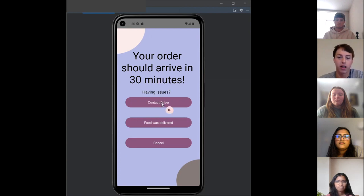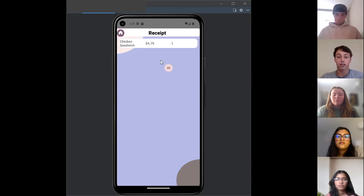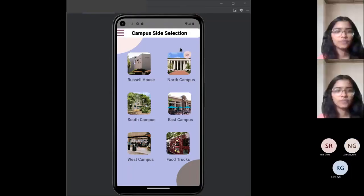Yet again, same functionality. You can say contact the driver, food was delivered or cancel. Let's imagine that we got our food, we got it to campus. We're going to press that. And then that's going to be our receipt. We got one chicken sandwich, and then we're going to take us back to the home page. And we are going to hand it over to Siona now.